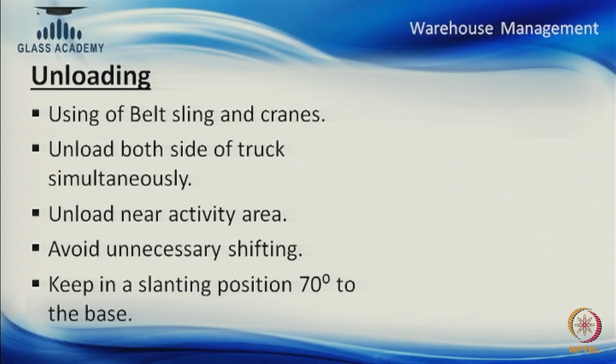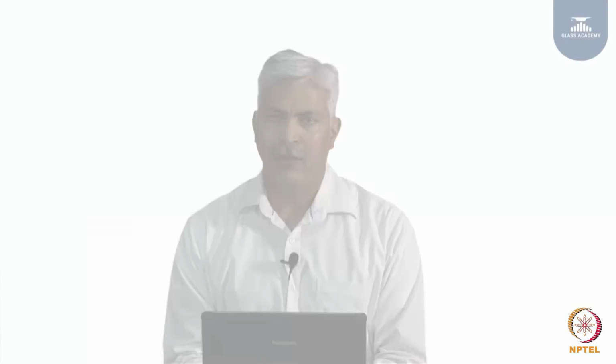Avoid unnecessarily shifting. Glass is a heavy and fragile material. If we have to shift it a few times, you will definitely get hurt or we will damage some glasses, which will result in injury and loss of funds.